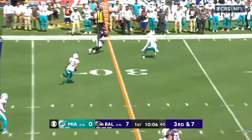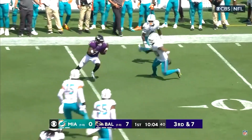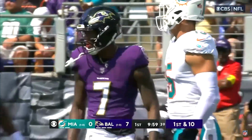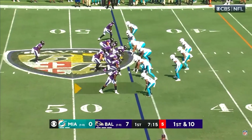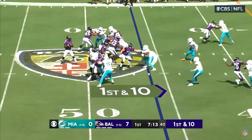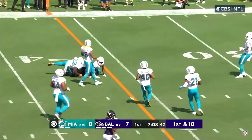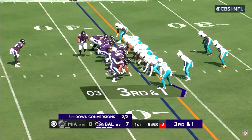Good block by the tight end, likely. They go outside, caught by the evasive Bateman. Diving for the first down. He looks shifty. He looks shifty. In tailoring this offense and what he wants to do for Jackson. Look at the time. Jackson, blocked by McCary. Downfield they go. They really have no brand name receivers in Baltimore.